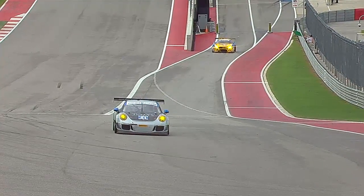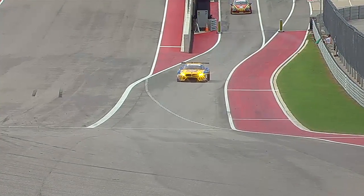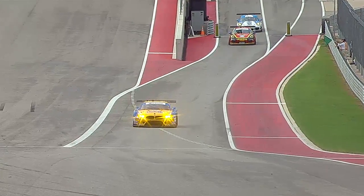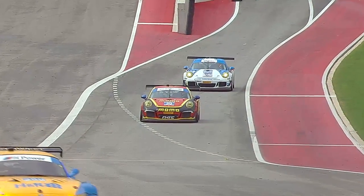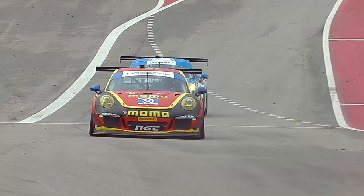And again, a 15-minute qualifying session. There'll be a short break, then we get right into GTLM, then a slightly longer break, right into PC, Prototype Challenge, and then we finish with the wicked quick prototypes around this amazing facility.